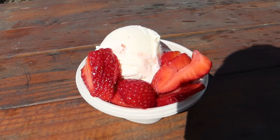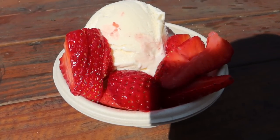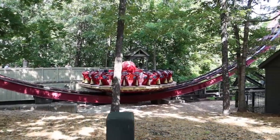Oh, now I love eating fruit. I've not really had that much as I've been here in America. See, I've gone for this ice cream with the strawberries on top just there. Oh, it looks nice. So just around the corner is the Grand Exposition area.